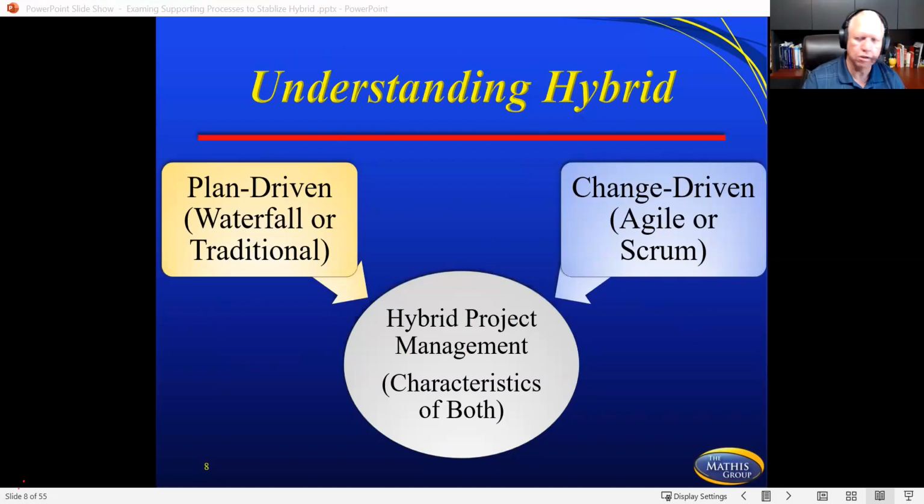So let's make sure we're all on the same page here. And I'm sure we are. I know I see a lot of the names, and I know you guys are doing this stuff and have been doing it for a while, but just in case, let's make sure. So when understanding hybrids, what are we talking about?